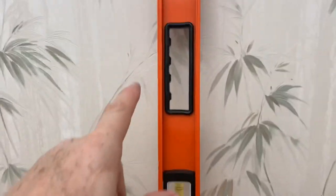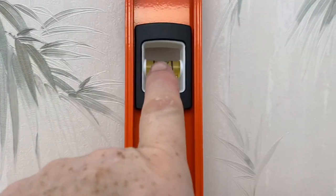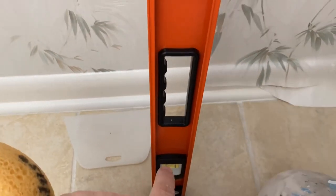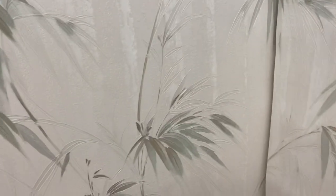Just got this baby yesterday. It's a Johnson. What I like about it, it has a level line here and at the bottom. So when I'm hanging a 12 foot piece, I don't have to flip the thing around. Okay? So needless to say, it's plumb.